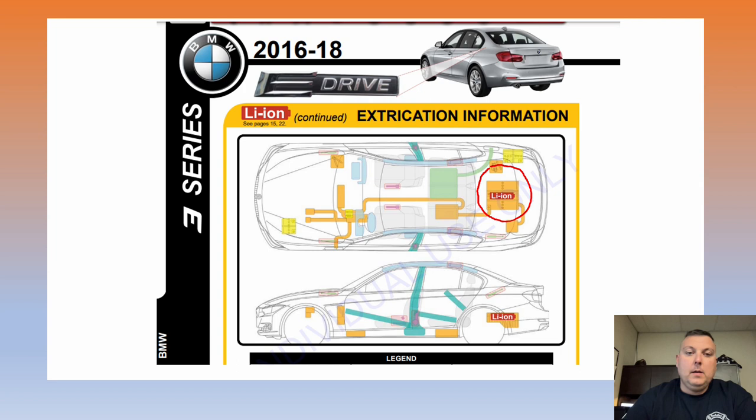So the first location where we may find lithium-ion batteries for an electric vehicle or a hybrid vehicle. We're looking here at a 3 Series from BMW, 2016 to 2018. And the first location that we see is in the trunk of the vehicle. So that's one area that we could find it. Being in the trunk provides us direct access through entering through the trunk. So we need to know that it's over there.